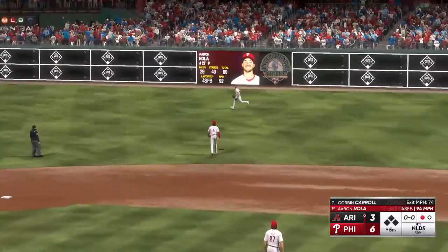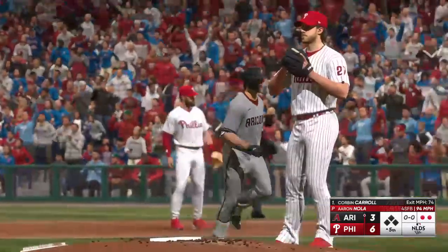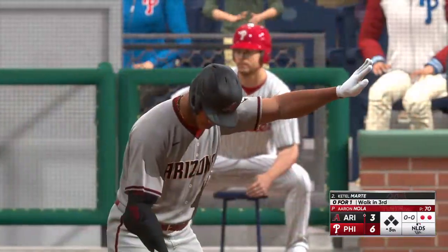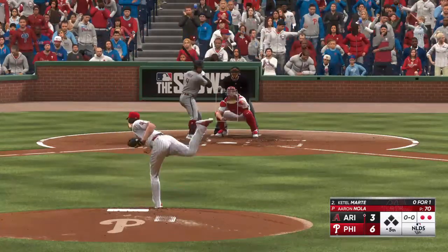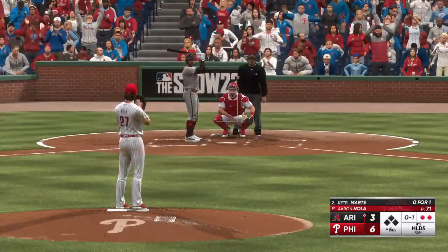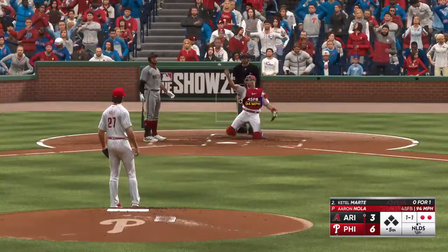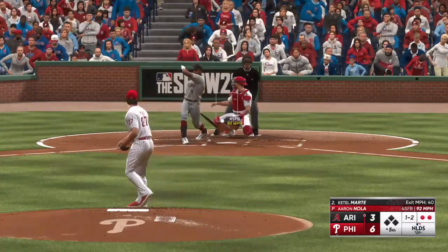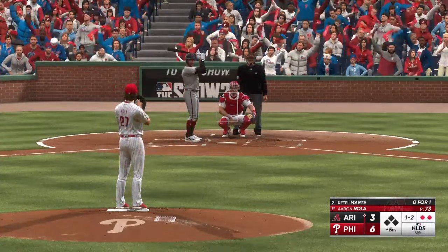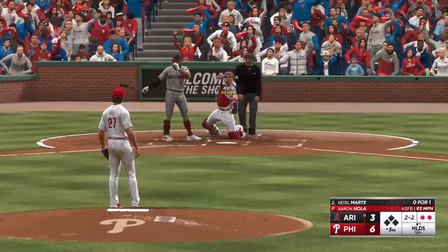Lifted in the air, right center field. Castellanos gets under it. Makes the grab, and there's 2 gone. An outstanding hitter in Ketel Marte. Swings and misses. 0-1. Now 1-1. The next offering misses, and it's 2-2.